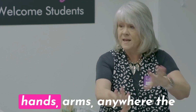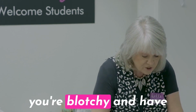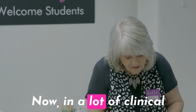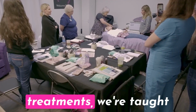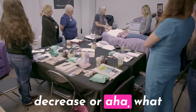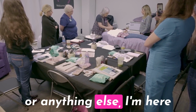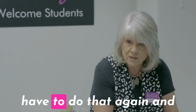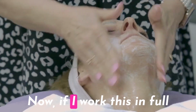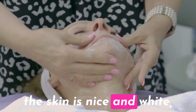And this is great for hands, arms, anywhere the skin is coarse or rough, or you're blotchy and have pigment or discoloration. Now, in a lot of clinical treatments, we're taught to use some type of degreaser, AHA, what have you, to degrease the skin before you apply an acid or anything else. I'm here to tell you, you don't ever have to do that again and really stress out the skin. This will do it.